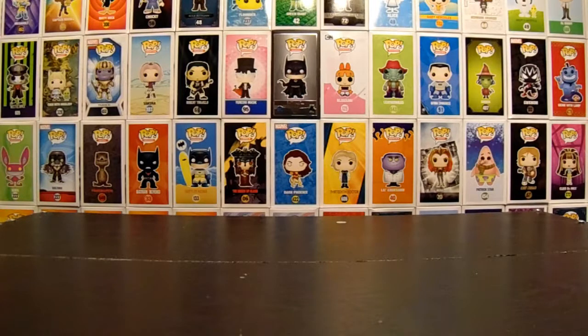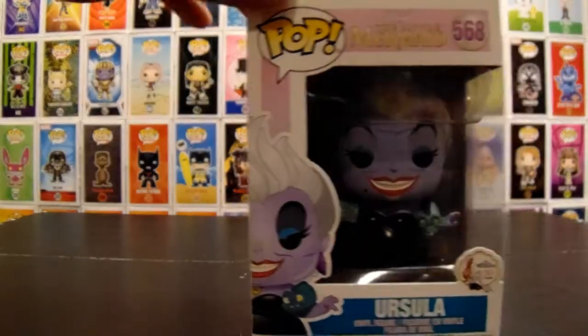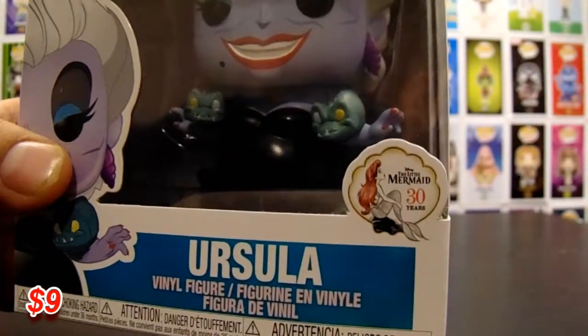Today we have a couple pops, as we usually do for our pop videos. Two of Rose's choices, so check them out. The first one's from The Little Mermaid, and these ones all came out for the 30th anniversary. Yeah, cool. That's that little thing right there. Looks nice.